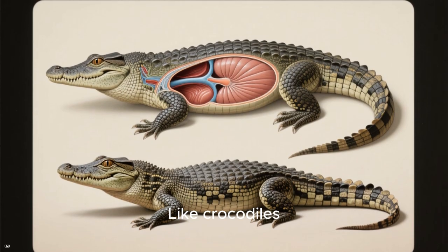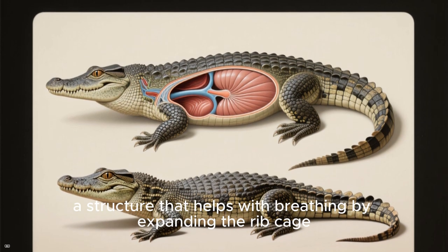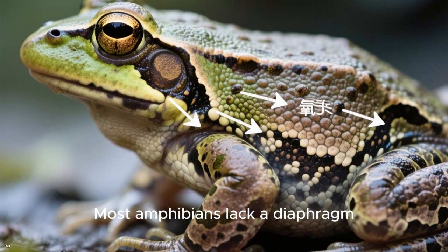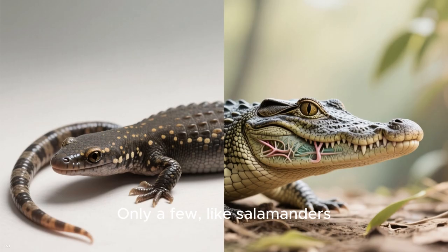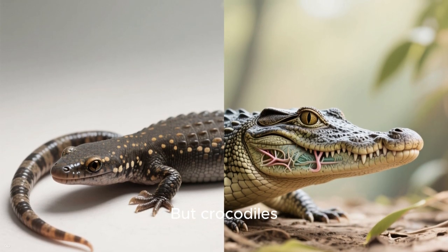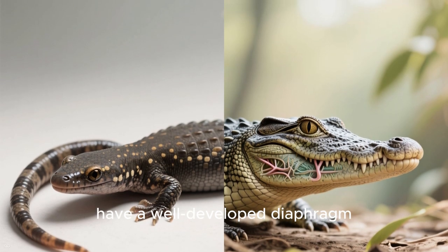Like crocodiles, the tuatara also possesses a diaphragm, a structure that helps with breathing by expanding the rib cage. Most amphibians lack a diaphragm, forcing them to rely on cutaneous respiration, absorbing oxygen through their skin. Only a few, like salamanders, have developed a rudimentary diaphragm. But crocodiles, along with birds and mammals, have a well-developed diaphragm.